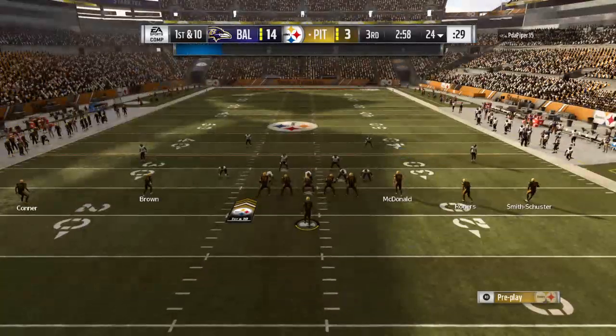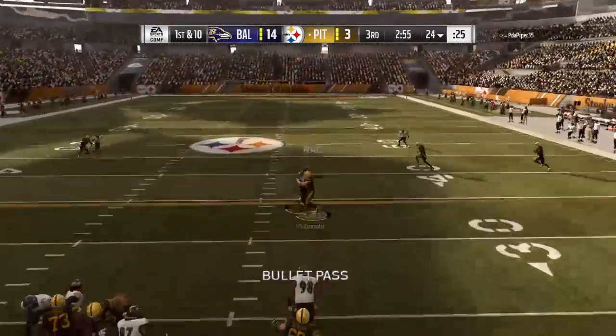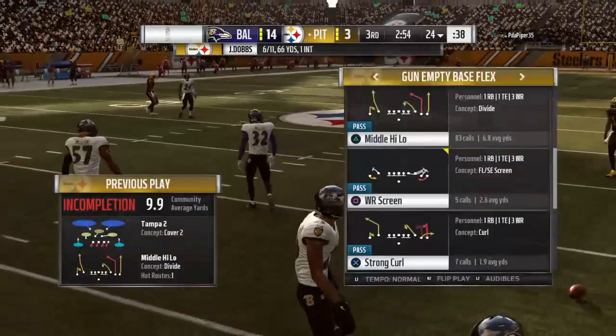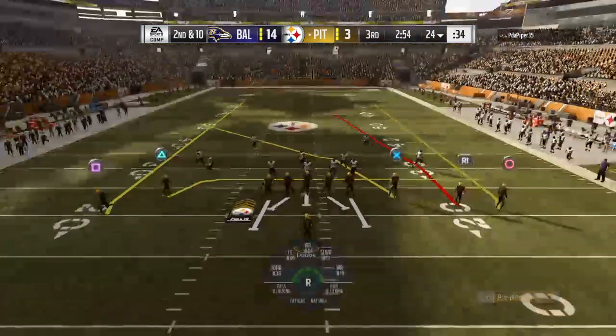And how many times have we sat in meetings with coaches and they use the term complementary football? Offense take care of the defense, defense take care of the offense. That didn't happen on the last possession. This is a chance for them to pick themselves back up and help their team. Yeah, we'll see if they can recoup and recover. Now, the first play of the drive there is incomplete.